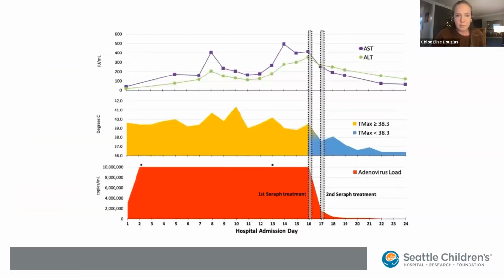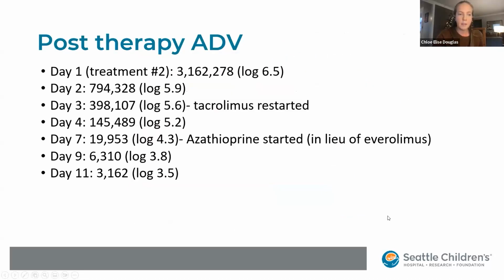However, you can see with the gray bars being treatment number 1 and then treatment number 2, that her AST and ALT decreased after therapy. And then you can see her fever curve also dramatically improved, with the blue being Tmax less than 38.3. And then her adenovirus load also significantly improved. And on the next slide, we have just the sequential values of her serum adenovirus levels.